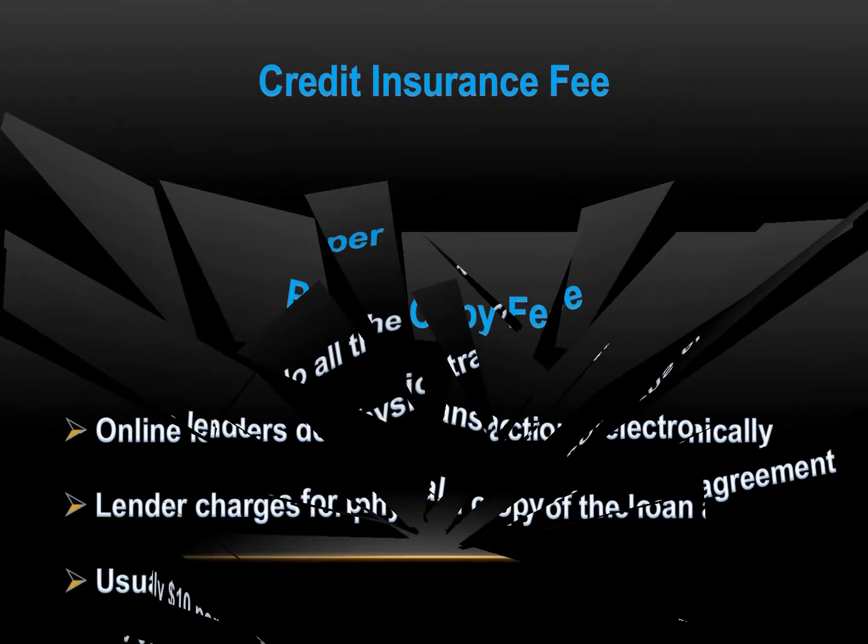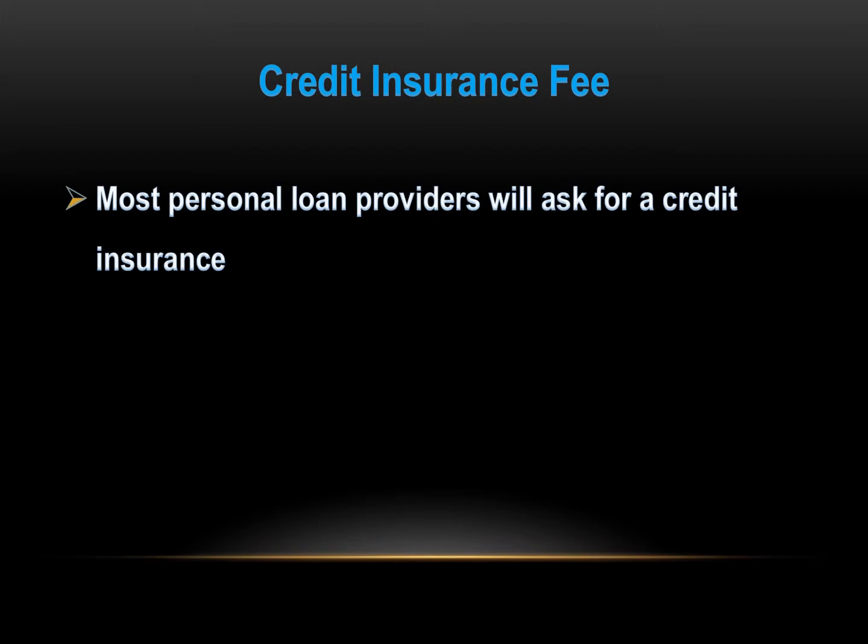Credit insurance fee. Most personal loan providers will ask for credit insurance. This is for their protection in case the borrower suddenly becomes unable to repay the loan for reasons like death, disability, or loss of job. When the debtor cannot repay the loan, the insurer will assume the obligation on his behalf. Credit insurance premiums run as low as $1 to $2 a month, and most lenders will incorporate them into the monthly loan payments. But here's the catch.